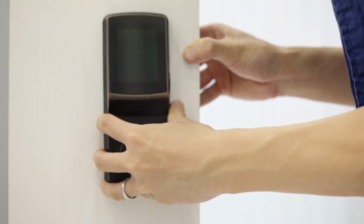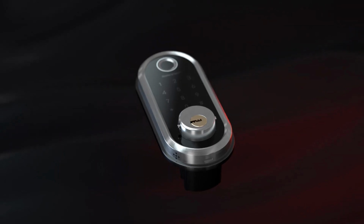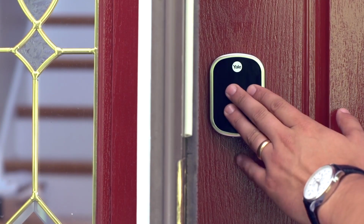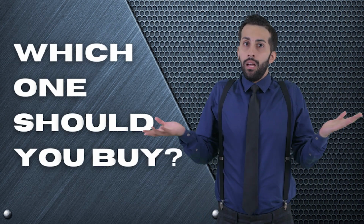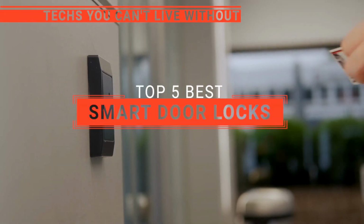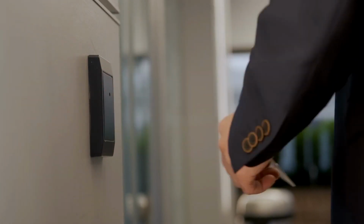The Lockly Secure? The Schlage Encode? Or Smonet Fingerprint? Perhaps the Eufy T8520? Or the Yale Assure? Which one should you buy? In this video, we will be looking at the top 5 smart door locks available on the market today, and I will tell you which one is best for you.